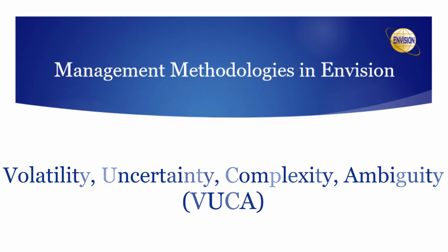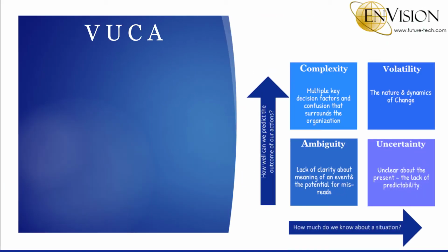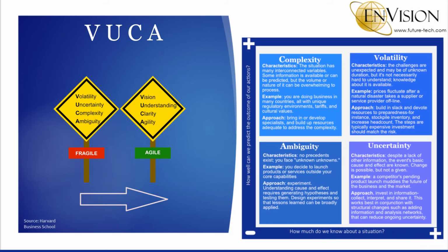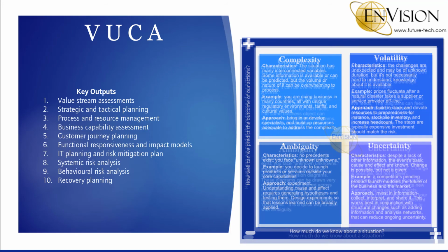VUCA was created in 1987 at the U.S. War College to describe the more volatile political and military conditions resulting from the end of the Cold War. This method helps management with the rapidly changing environment in the 21st century. The methodology is included in many management school syllabuses, including those at Cornell and Harvard Business School. The volatility aspect studies the nature and speed of change, while uncertainty tries to gauge the impacts caused by the unpredictability of surprises. Complexity explores the multiplicity of forces and confusion that surrounds an organization, while ambiguity measures the potential for misunderstanding the impact of events.